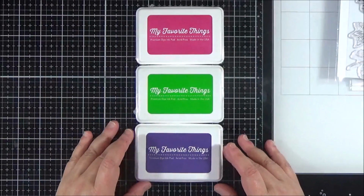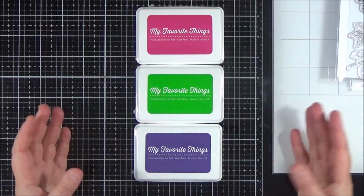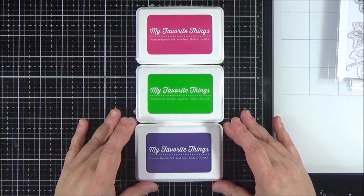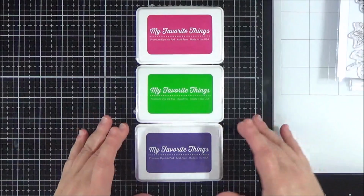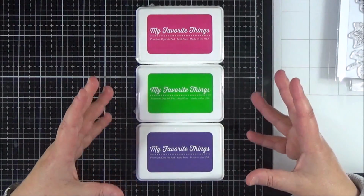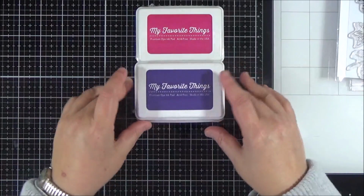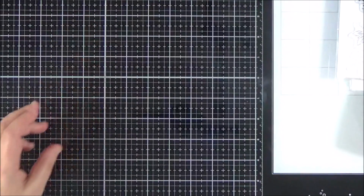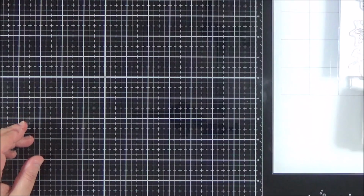I do think you often have to stamp a couple of times, so maybe stamp once onto some scrap cardstock and then re-ink it and then stamp it back down onto your final card panel. That often seems to work better, but I thought these were a bit of an investment, I suppose, so I'm really hoping that they're going to work out for me, but so far so good.